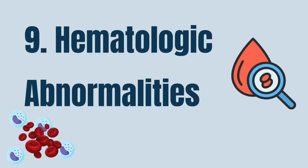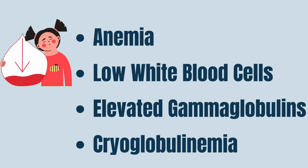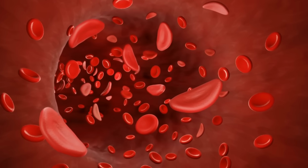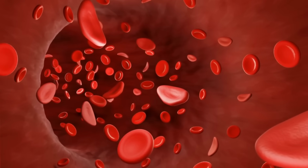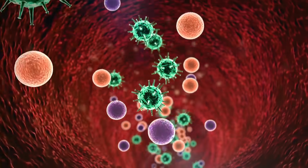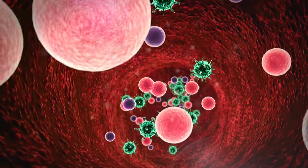Hematologic manifestations. Patients with Sjogren can develop anemia, low white blood cells, elevated gamma globulins, cryoglobulinemia, and they have an increased risk for lymphoma. Anemia is most likely induced by chronic inflammation. Still, there may be other causes that you need to discuss with your rheumatologist, and that's why you will require a very thorough evaluation. The white blood cells can be low, but most times does not increase your risk for infections. Elevated levels of immunoglobulins, especially IgG, are seen in about 60% of patients with Sjogren.